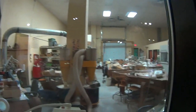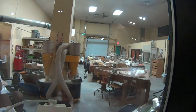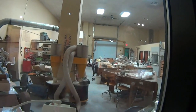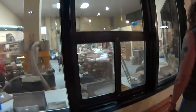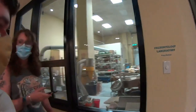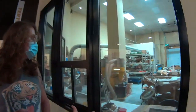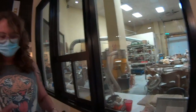And they're working on all kinds of stuff in there. I like their custom built tables. Sandboxes like that. That's neat stuff. Paleontology. So why the sandbox? So it helps you keep irregularly shaped objects steady, like putting them on a sandbag. Exactly. Yeah.